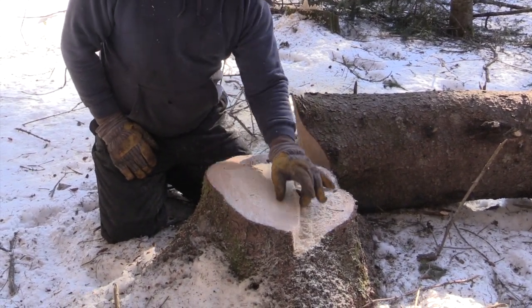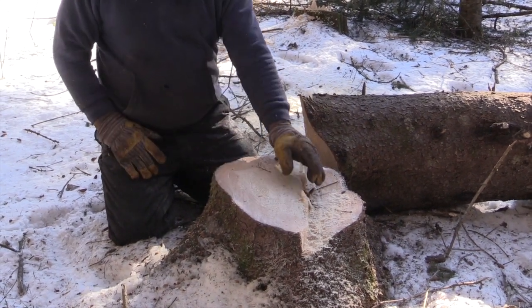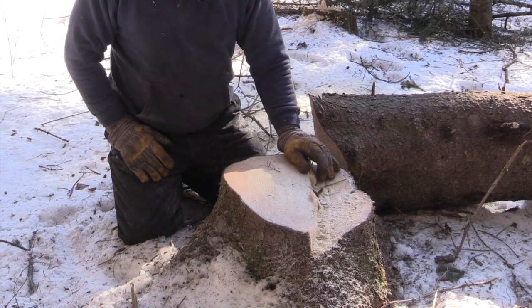But you want to leave this hinge about an inch or so. This hinge is critical. On a tree this size, you want to leave at least an inch of hinge.